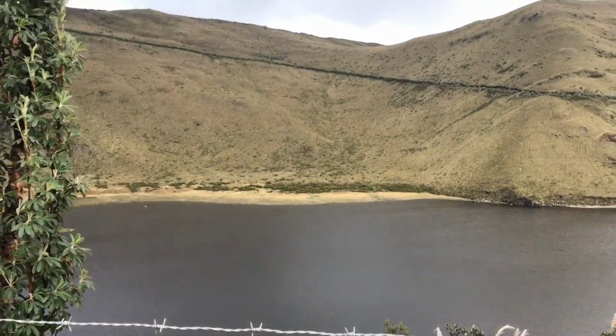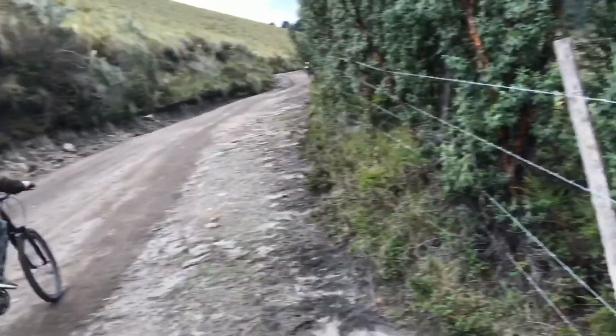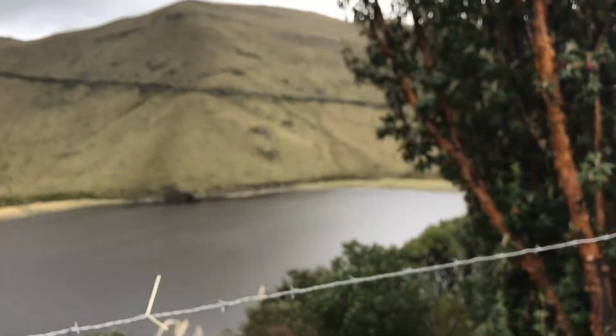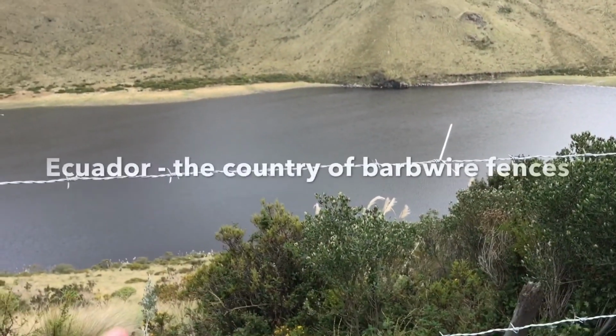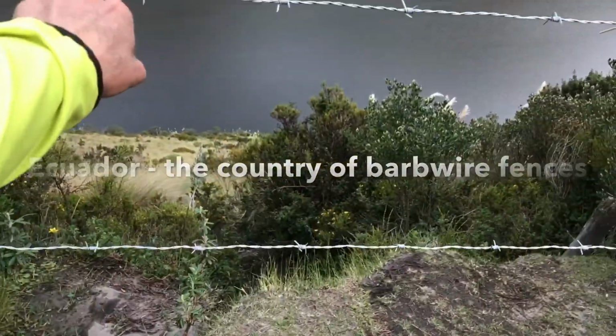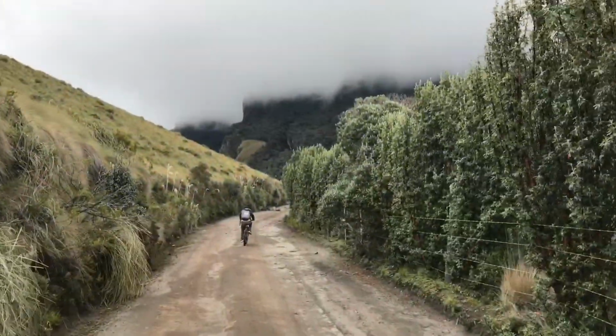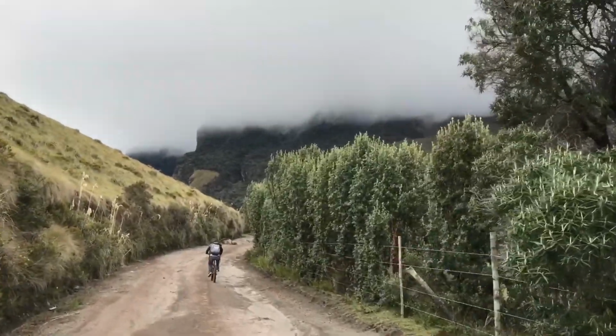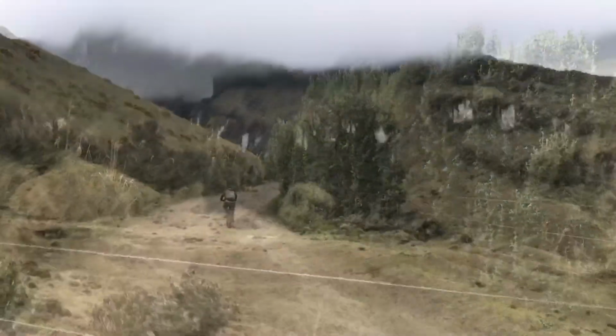This is another lake. Oh my god. Yeah, you're making it, come on. Why did they make this here? Come on, let's zip it up. Cerro Negro is in the clouds now. So I got pretty good visibility when I was there.